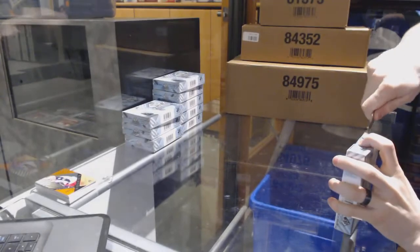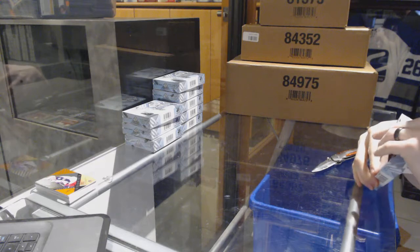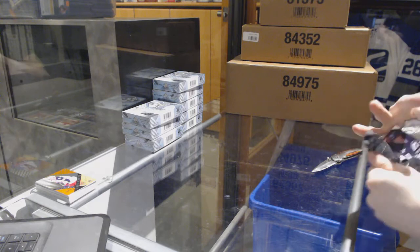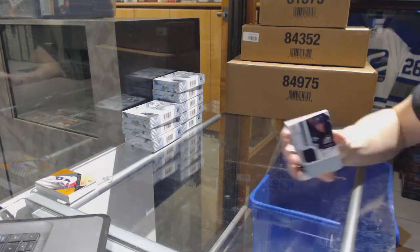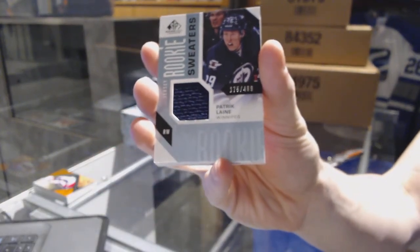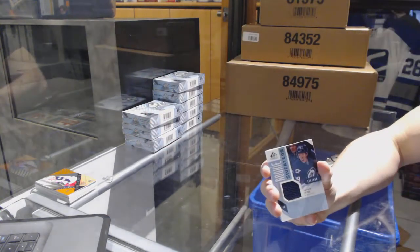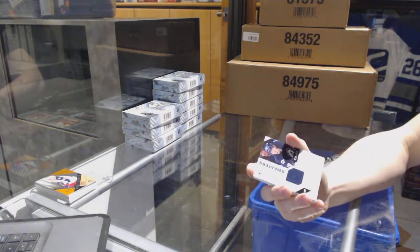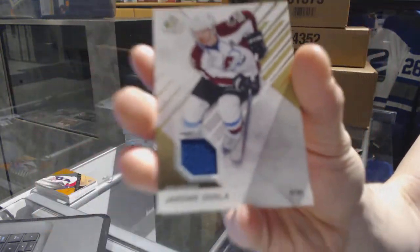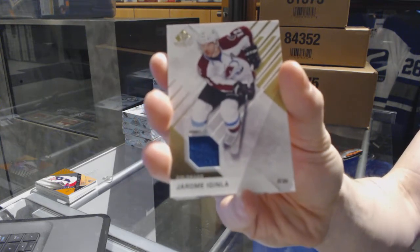All right, box two. We got a rookie sweater. It's numbered to 499 for the Winnipeg Jets, Patrick Laine, out of 499 for the Jets. We've got a base jersey for the Colorado Avalanche, Jarome Iginla.